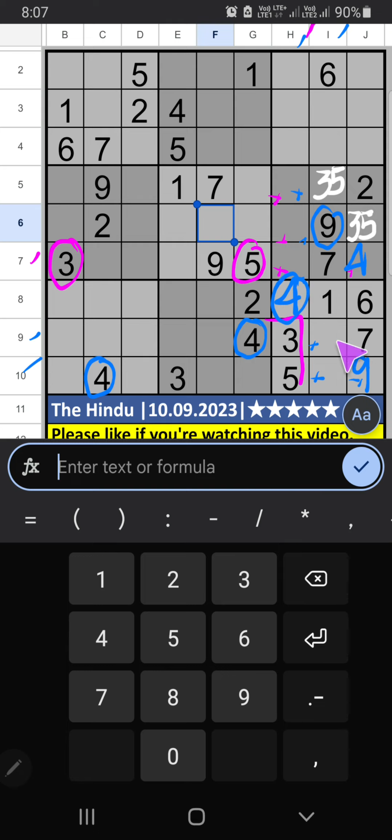9th grade, 2 numbers are remaining, 2 and 8, it will come in one of these cells, we confirm later. Then 6th grade, 3 numbers are remaining, 1, 6, 8, it will come in one of these cells, we confirm later. Then column H, 3 numbers are remaining, 2, 7, 9, it will come in one of these cells, we confirm later. Column I, 3 numbers are remaining, 3, 5, 4.